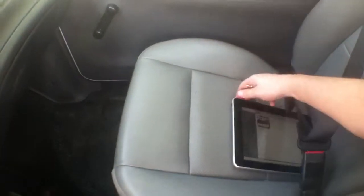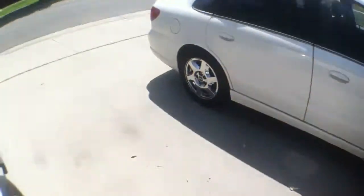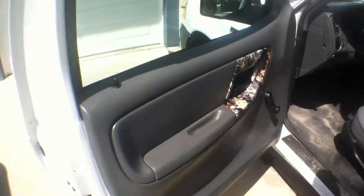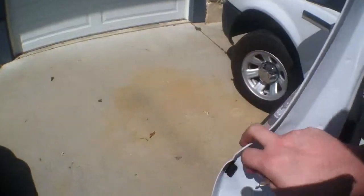Damn, it got hot in here. Yeah, that's pretty much the extent of the truck. There's not a whole lot to it, which is just the way I like it.